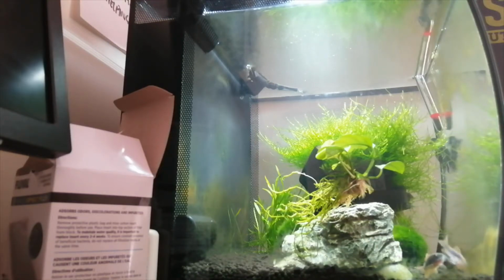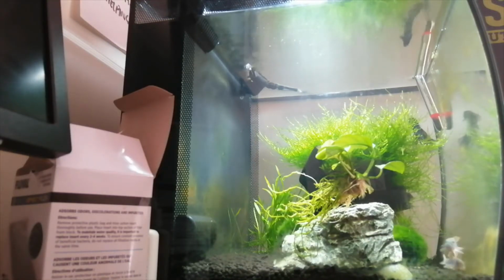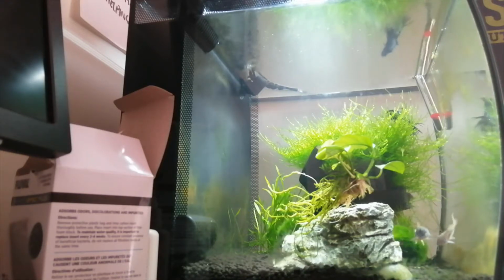If you think he's seeing his own reflection, then try turning his tank light off when it's not bright in the room. Also, you could place a lamp next to the tank and leave it on.